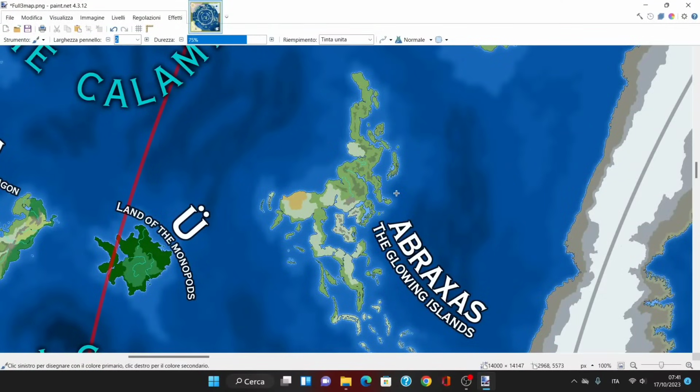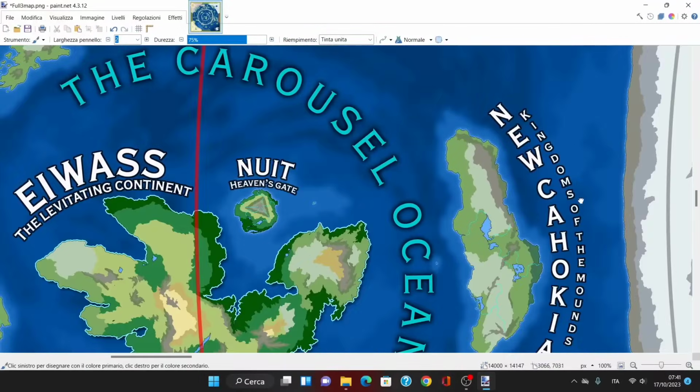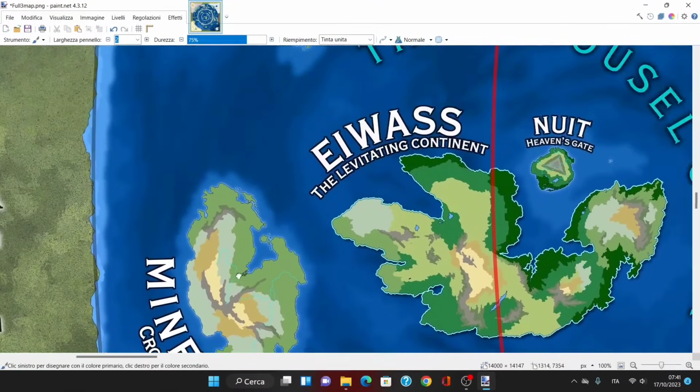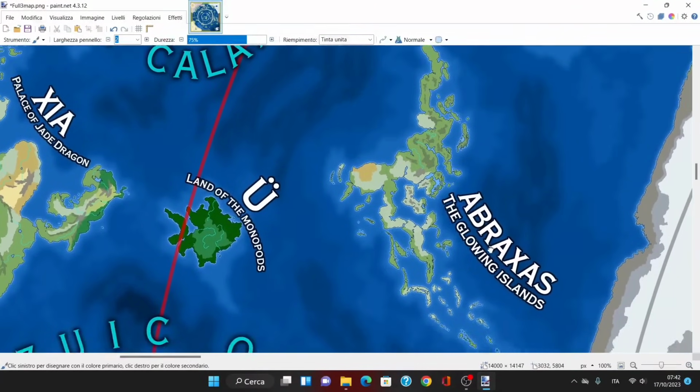That basically is the entirety of Abraxas. All the information I found already for the continent and all the information I had to research for the continent. I think this is one of the coolest places we have seen. I would put it on the same par with the Kingdom of Prester John, and maybe Minerva Craton was also very interesting. I recommend watching the video where I explained it because it was very interesting as far as I am concerned.